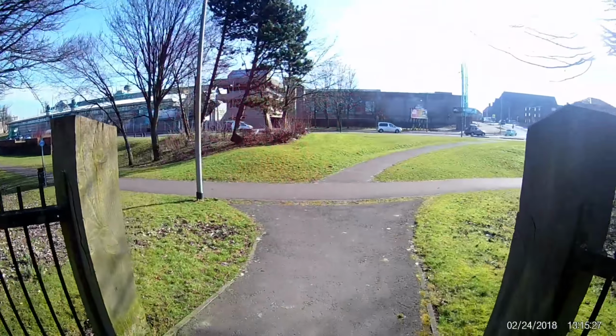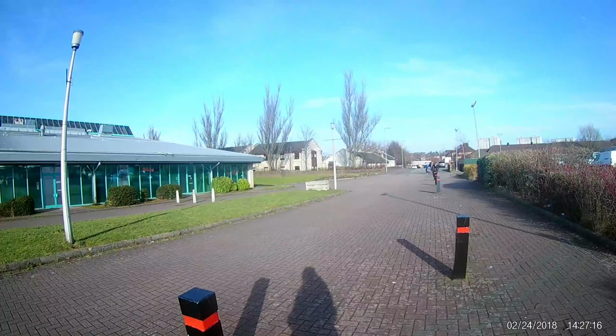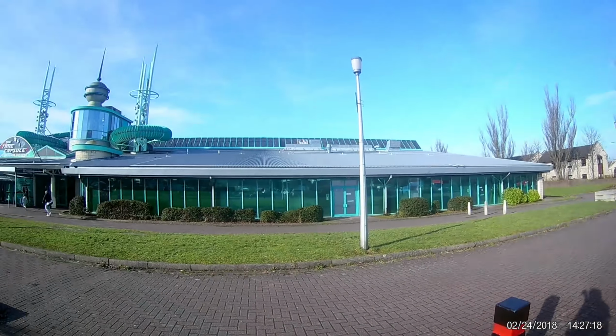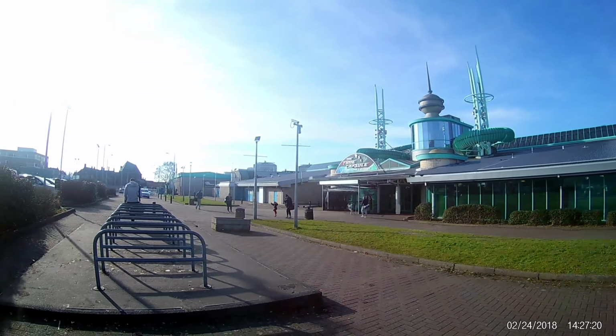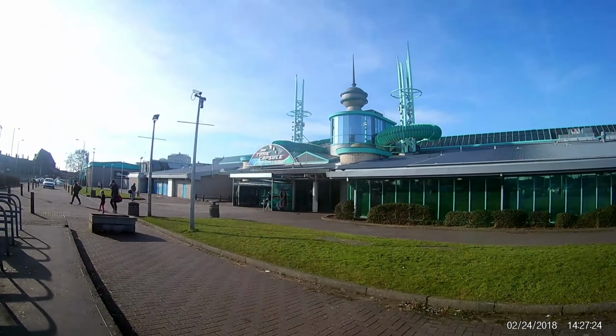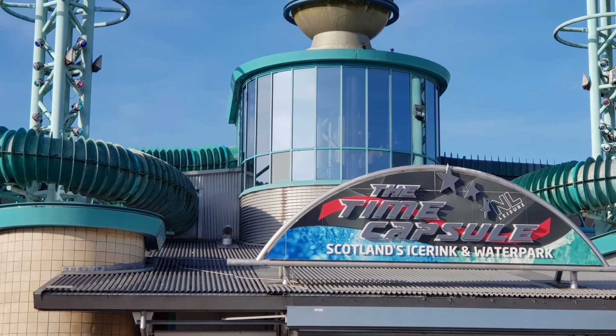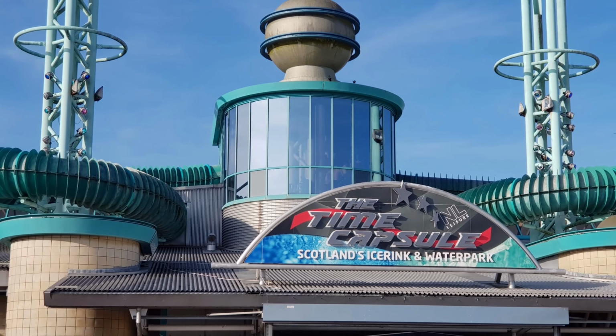Just across the road you'll see the back of the time capsule. This is the front of the time capsule. In here you can go swimming, ice skating, there's a soft play for kids and there's also a gym. It's recently been refurbished and it used to have a prehistoric theme. The theme's now based in the future.